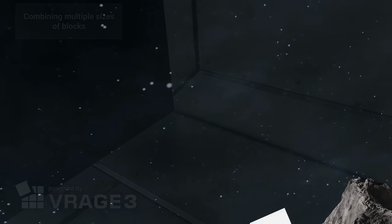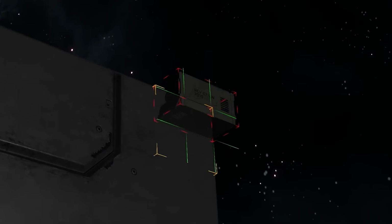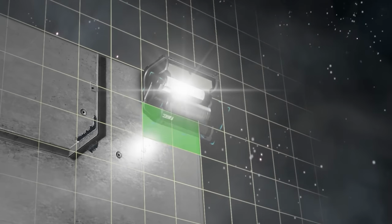I'll briefly mention that there appears to be a new skybox in this teaser, not necessarily as interesting as the other features in this teaser, but it's definitely worth mentioning. And speaking of minor things I also wanted to mention, these lights here are entirely new. This light does not exist in Space Engineers.